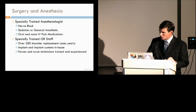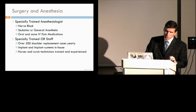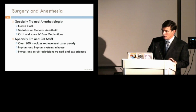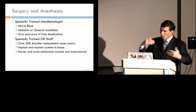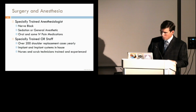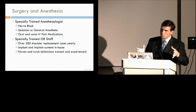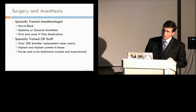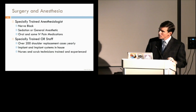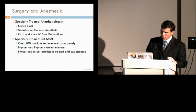We also have a specially trained operating room staff. Here at the California Pacific Medical Center, we do about 200 of these cases a year, and because of that, the operating room staff is very keen on what needs to be done, and they're very familiar with the operation itself. We have the implant systems in our hospital. We have a team of company representatives here to help us out and make sure that everything goes right for the patients who have surgery here.